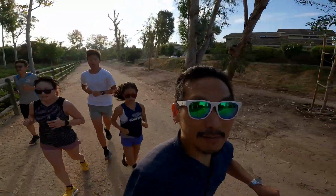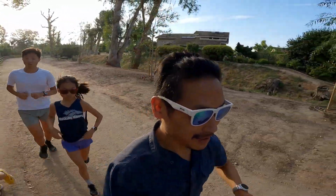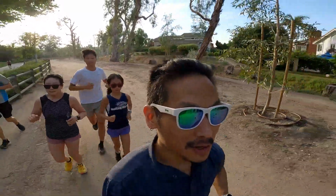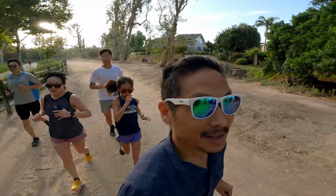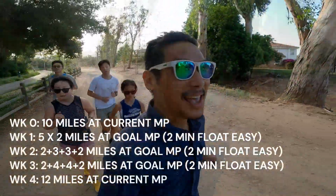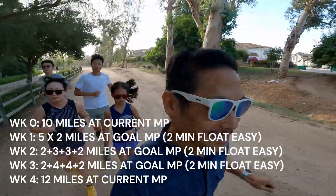And then that brings us right back to where we started at the next checkpoint of another long run workout with continuous marathon pace miles. But this time, instead of 10 miles, it'll be 12 and at a new pace.